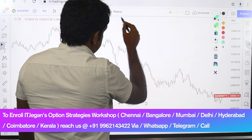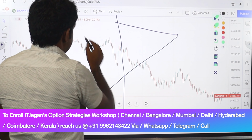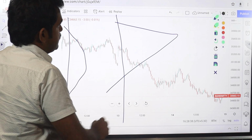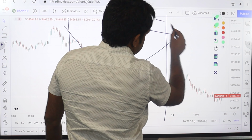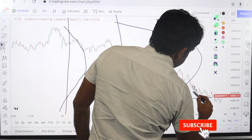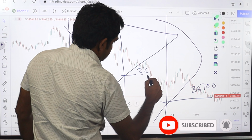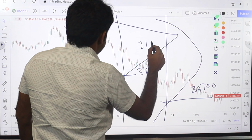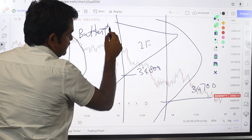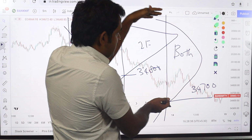Initially how was it? Initially it was like this. This is the iron fly and this is the butterfly. So the combined one was, the break even was close to 34,700. Previously it was 34,800. This is the iron fly, this is the butterfly, this is both. So this one is better.